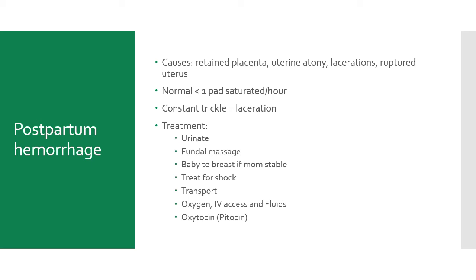Lacerations to the cervix, to the vagina, to the perineum, all can cause bleeding. Hematomas also, especially from big babies, can cause internal bleeding that we can't see. And then a ruptured uterus could cause internal hemorrhage as well. So these are all things that could cause postpartum hemorrhage. In the non-immediate postpartum period, so like a week or so out, the person also could have endometritis, where they call the ambulance with discolored discharge and fever and abdominal pain and cramping, and that could be a secondary postpartum hemorrhage.